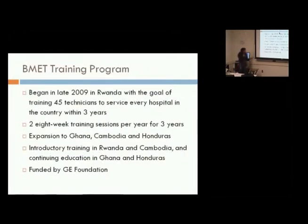The program itself began in late 2009 in Rwanda, and the initial goal was to train 45 technicians to service every hospital in the country in the first 3 years. So they're just finishing out their first full class. And as I mentioned, there are 2 8-week training sessions per year for 3 years. The program is being expanded to Ghana, Cambodia, and Honduras. In Cambodia and Honduras, it's continuing education for already trained technicians. And it's being funded by the GE Foundation.